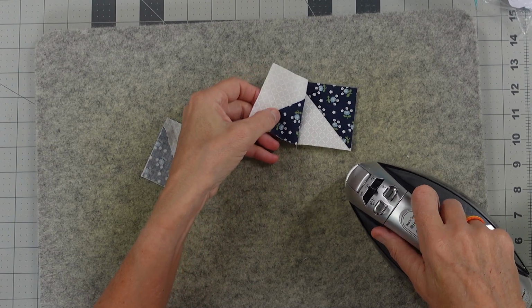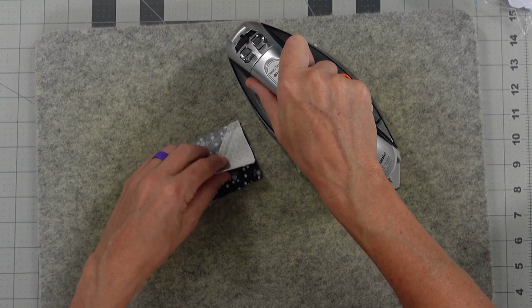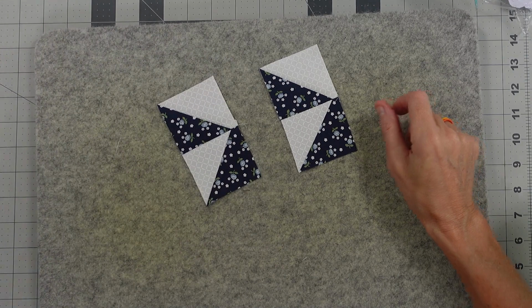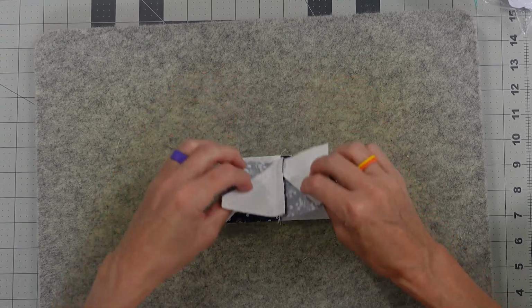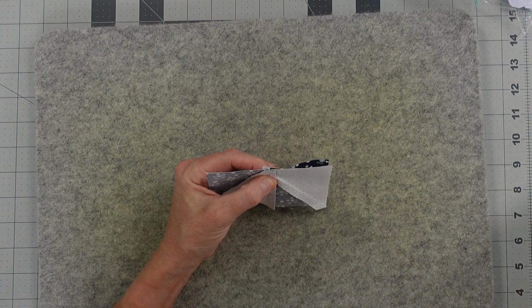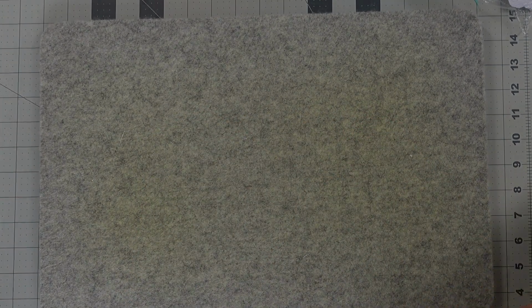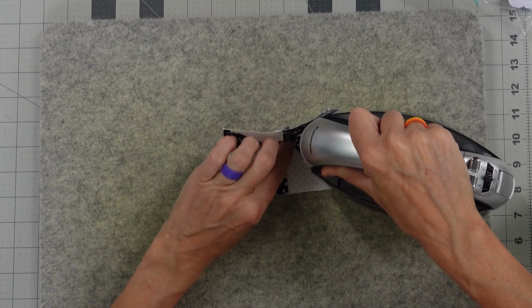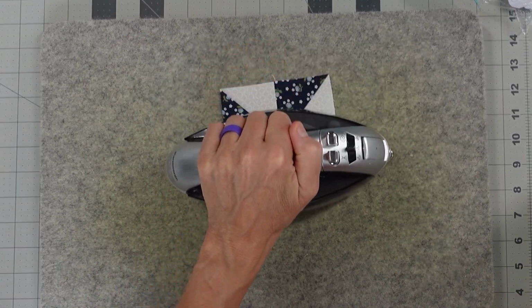Okay, we've got them sewn together. We're going to iron towards that blue edge on both of these. So now when we put them together, these seams will be nested. So let's nest those seams. Sew this center piece together, and we're just going to pick a side to iron towards. There we go. And just be mindful, because you've got a lot of fabric coming together there in the middle. And there's our center pinwheel.